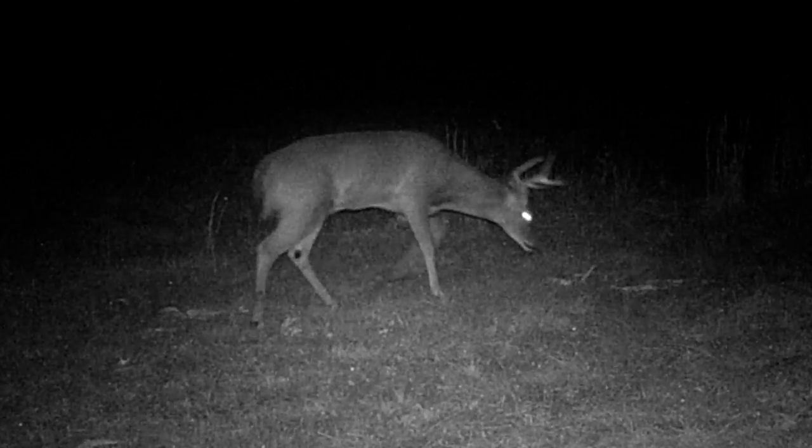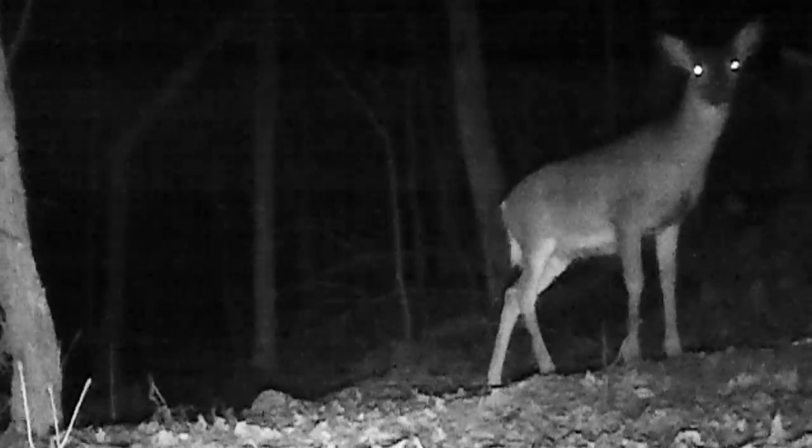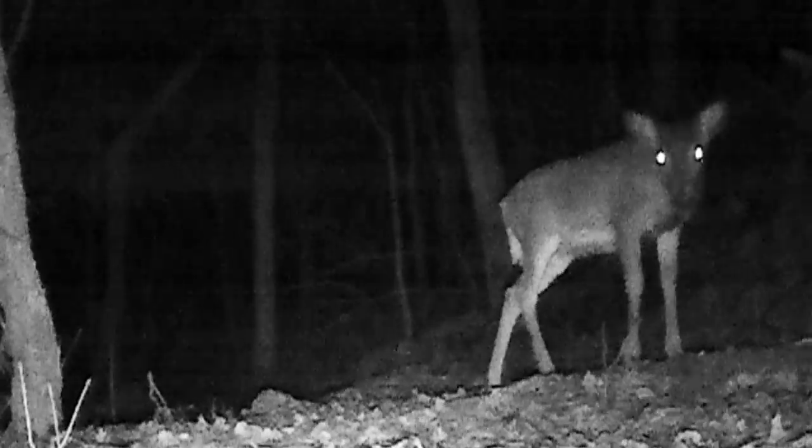And here's a good-sized buck. They know the coyotes are around. They can smell them. And these deer are real wary of them too. They stay on the lookout constantly.